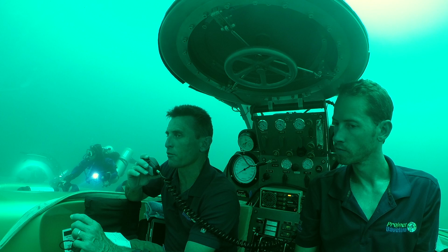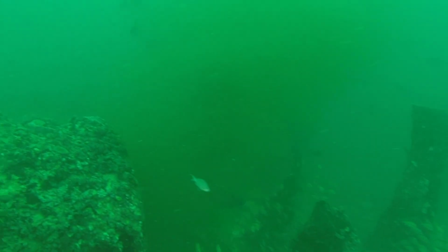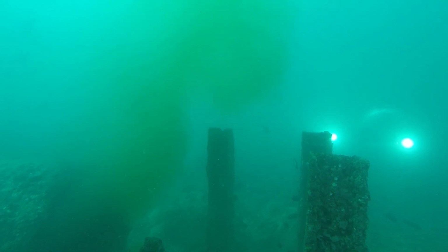The things that I've read from the managers all indicate that this is treated to drinking water standard. That doesn't look like drinking water to me, or am I missing something? It's definitely not up to drinking water standards. It has a long way to go before it gets there.